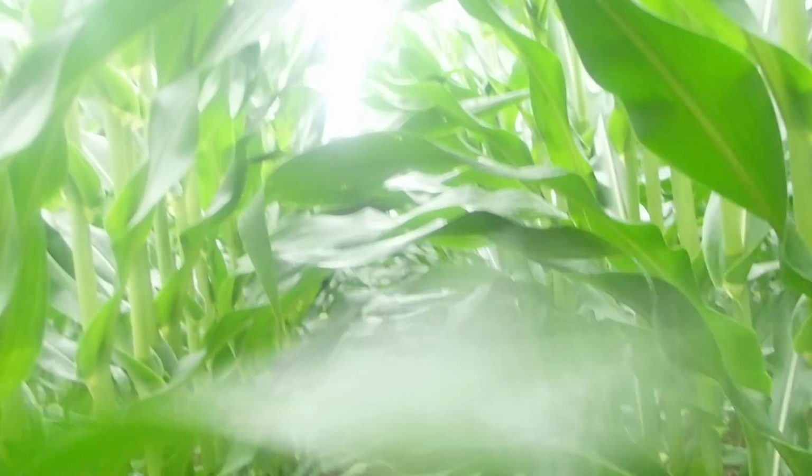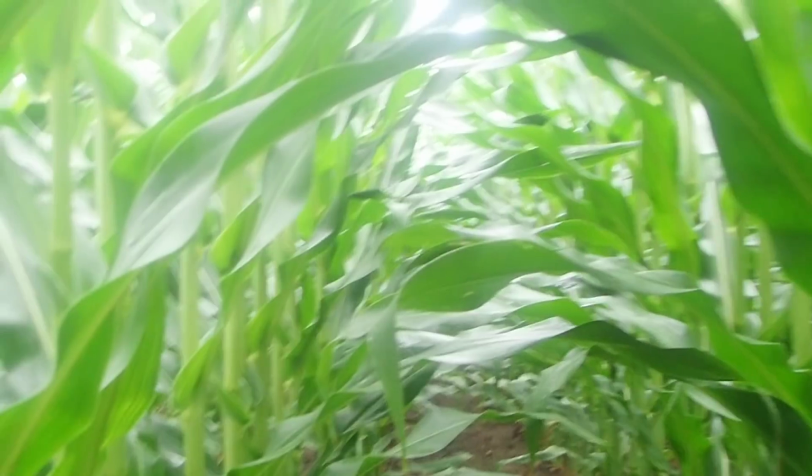So you can see that the leaves are all the way to the bottom here still, and the color of the corn is gorgeous. What do you think?